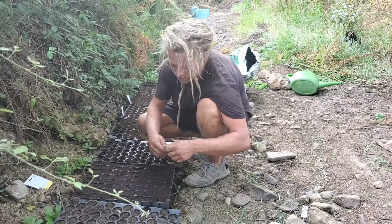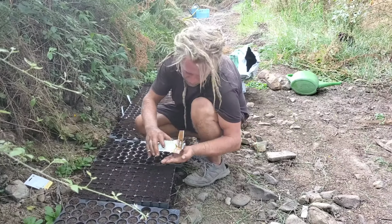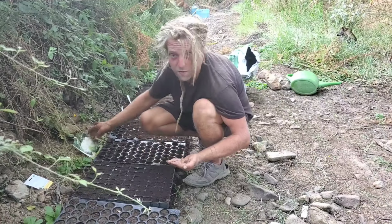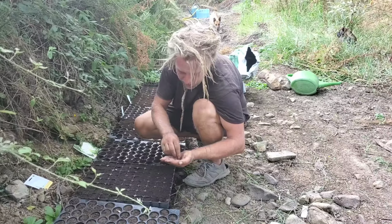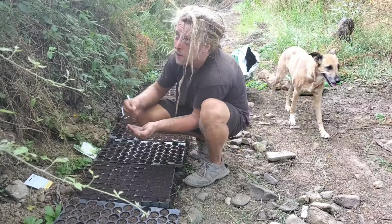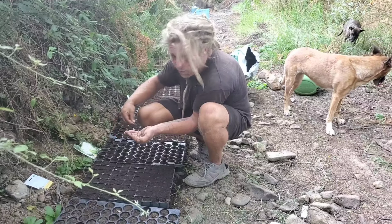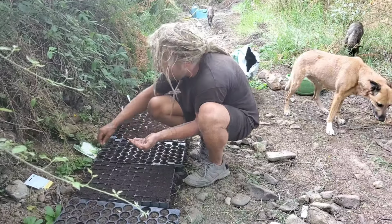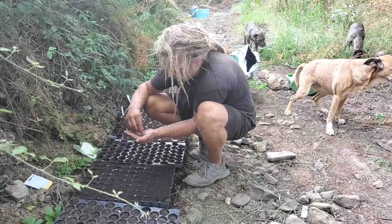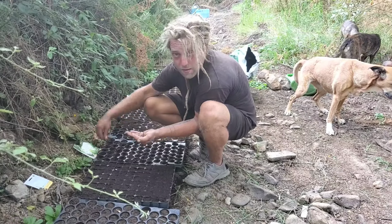My neighbor came over this afternoon, so I'm trying to do this before it gets dark. Yeah, so this is the riverbed where I'm at now. Obviously the river runs dry in summer, but it's a perfectly shaded spot for little plants and things like that, so that's why I'm putting my seedlings over here. They're protected from the brutal Portuguese summer sun, and they get time here to germinate before I put them out on the field.